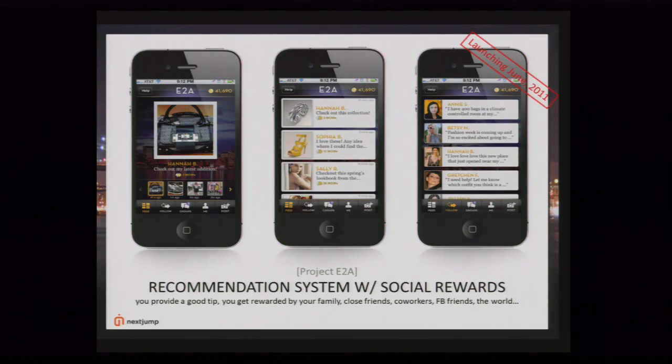I just have one more slide, which is just to look out for a mobile app that our teams are building. It's not called E2A. It's a project name internally. It's launching in June. And it's a recommendation system, but built in with social rewards. So we built this currency called Wow Points. It's one of the largest merchant coalition currencies.